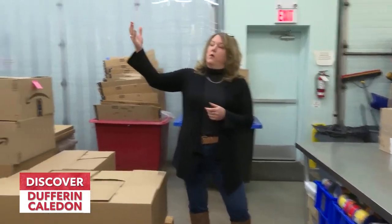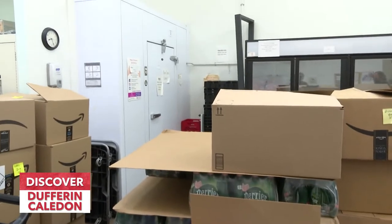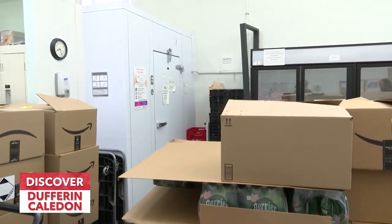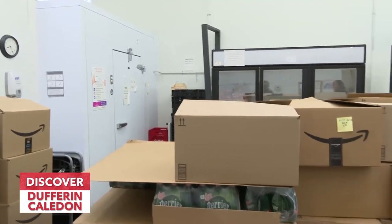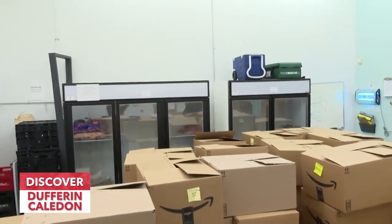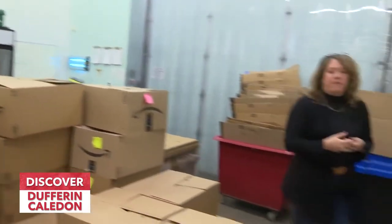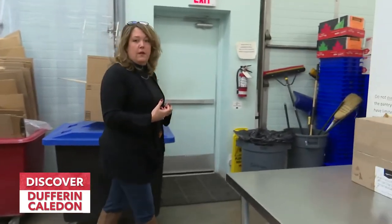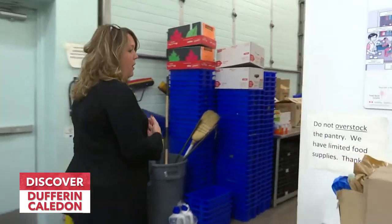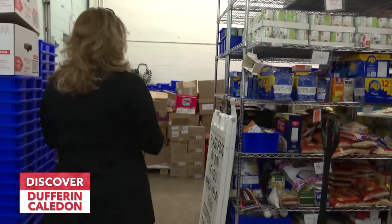You can see over in the corner, we have the capacity to store meat and vegetables, fresh dairy, eggs, all those kinds of products that we distribute out to families who are most in need in our community. We have various levels of food throughout the year depending on holidays and donors who are running campaigns for us.